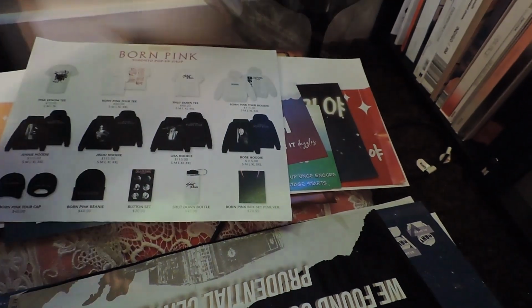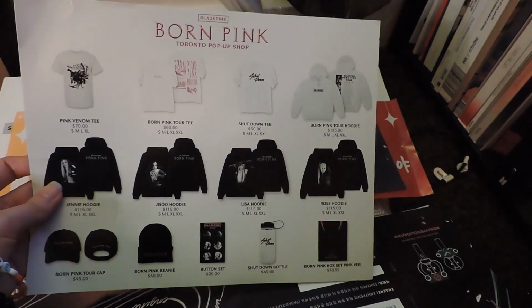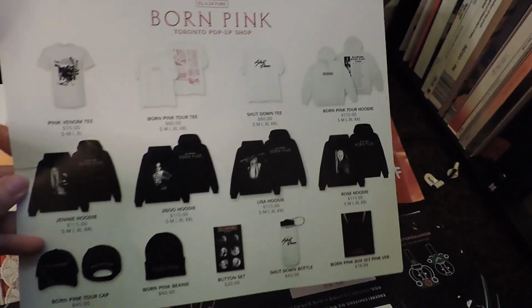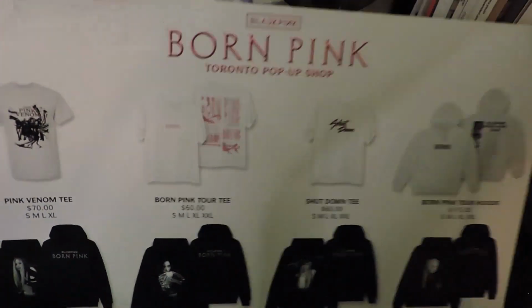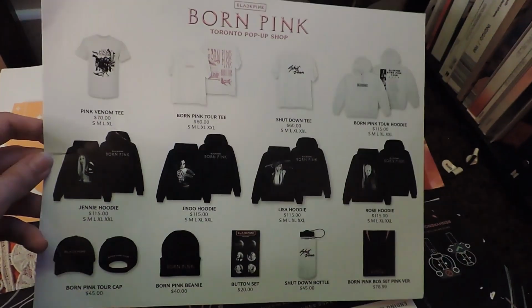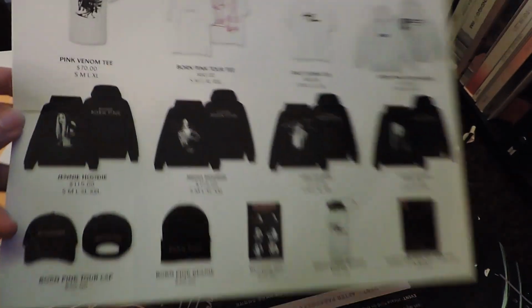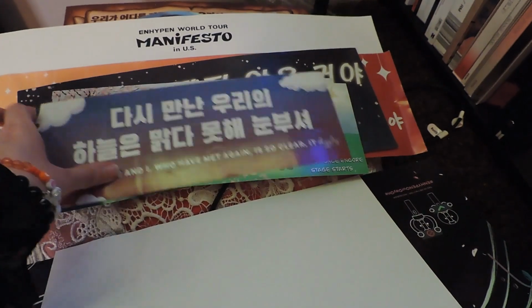This is ENHYPEN. This isn't a concert banner, but when Mandy and I went to see Blackpink, this was literally the only thing. There were no freebies, no banners, nothing. They didn't give out anything, so I just ended up with the merch list as proof that we were there.